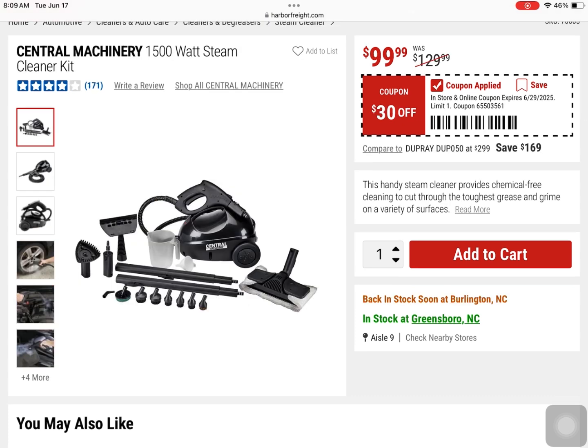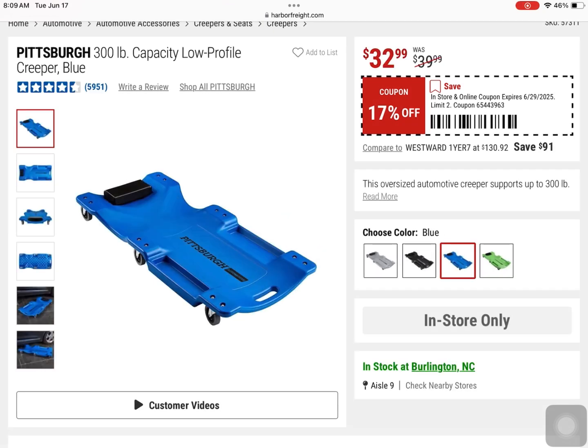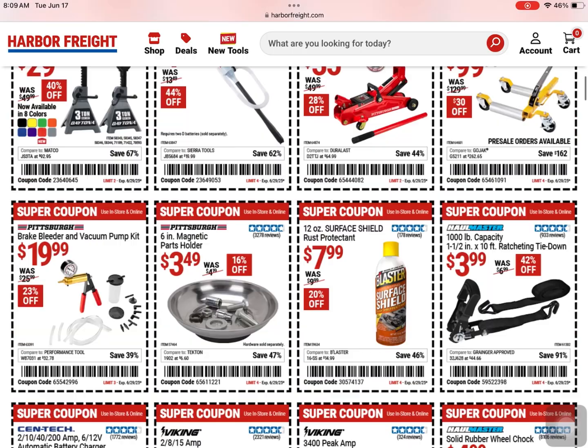Now, if you need something with a little more wattage, this is the Central Machinery 1500 watt steam cleaner kit for $99.99. That's going to be $30 off. Now, Pittsburgh has this 300 pound capacity low pro creeper in black. It does come in, I think, white, blue, and green as well, and this is going to be $32.99 or 17% off.